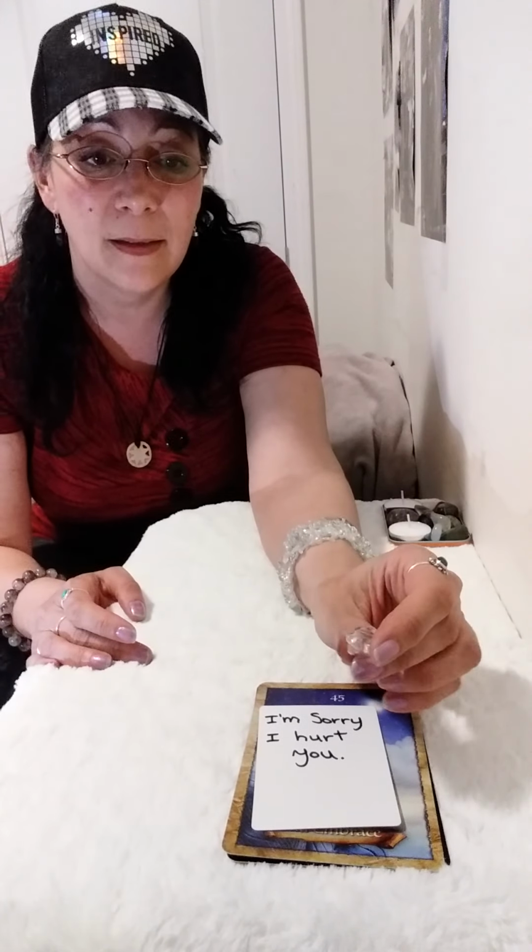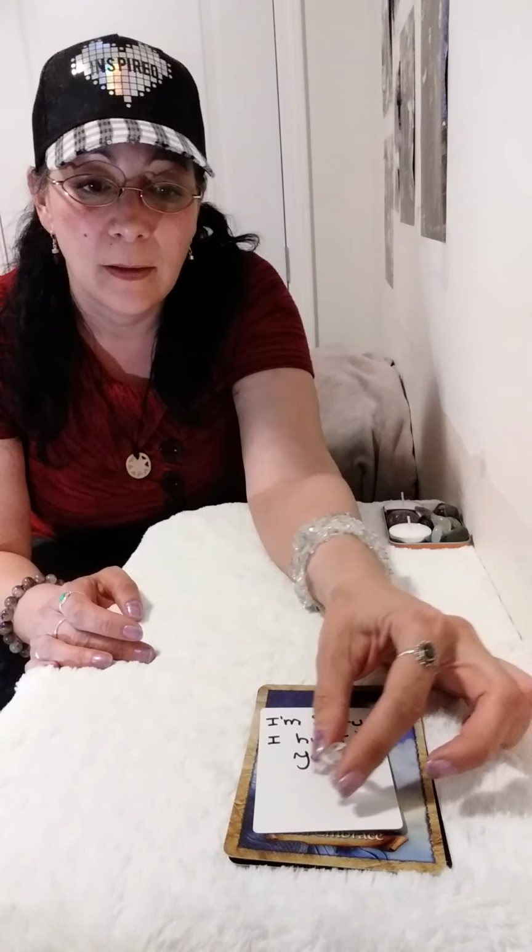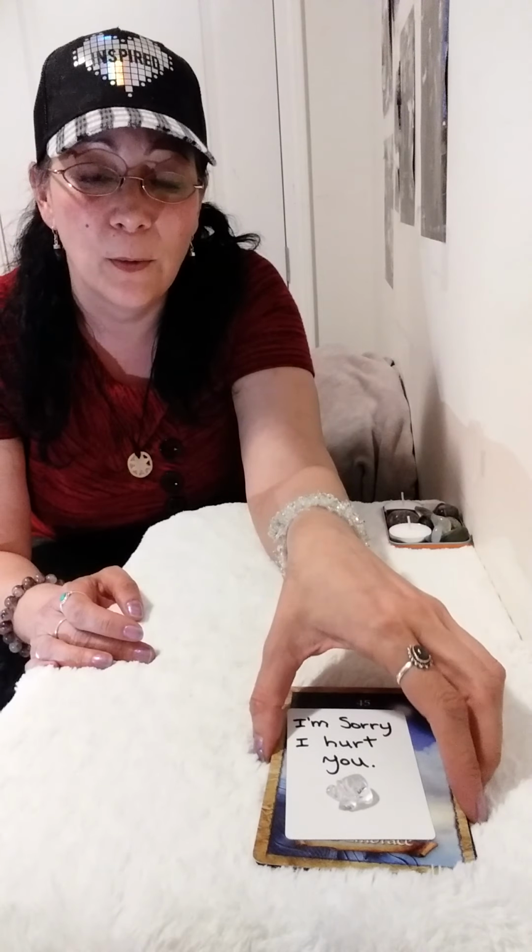I hope this brings clarity. Quartz enhances, it brings clarity, right? So this will bring something clear within you. Thank you.